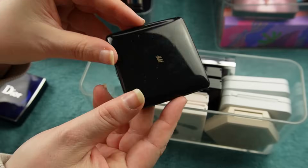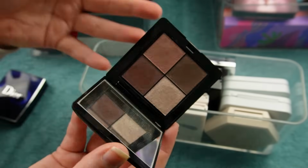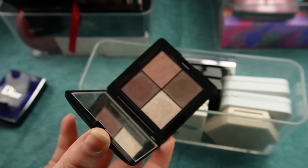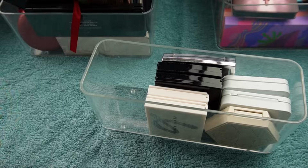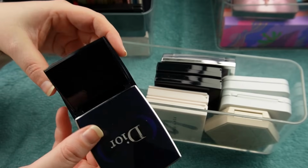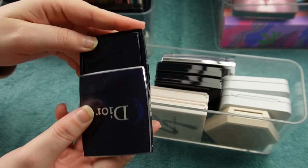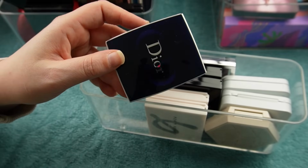Ooh, I'm also going to get rid of this H&M thing. This is just super old. I kept it last year over some of my Charlotte Tilbury quads because I feel it's the same formula, but I now have those Zoeva things, so I don't need to keep this anymore. Dior, this is super old. I don't reach for this. I have shades like this a million times over, but because I like it and because it has fun packaging, this is going to go into a makeup memory box.